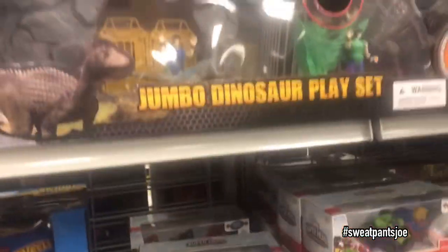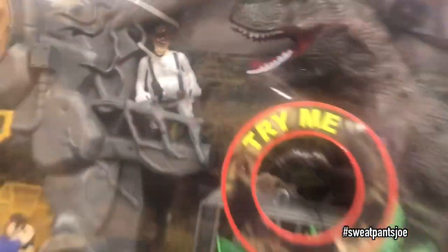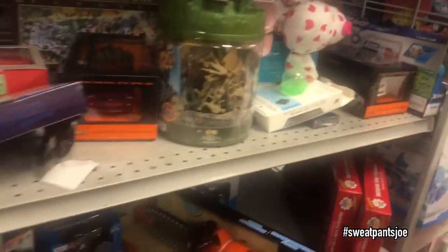Kind of neat tabletop foosball. This I thought was hilarious. This Jumbo Dinosaur playset, kind of like a bootleg Jurassic Park thing going on. I really enjoyed it. And if I had the space, I would totally buy that. But space is at a premium for me right now. So, yeah.